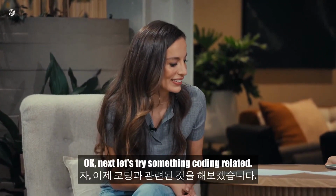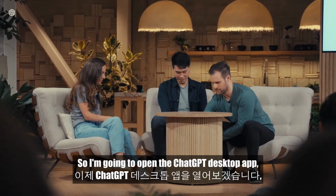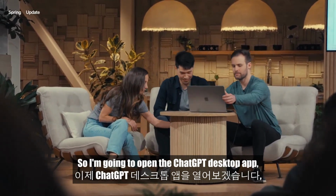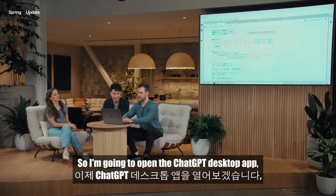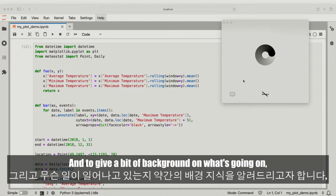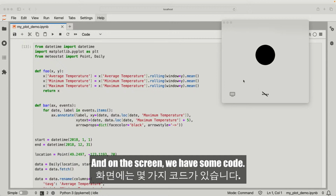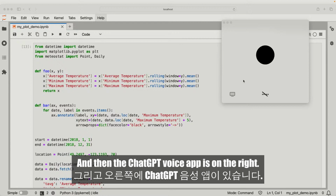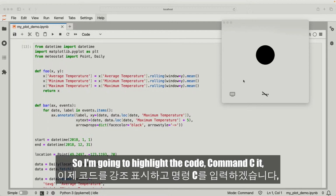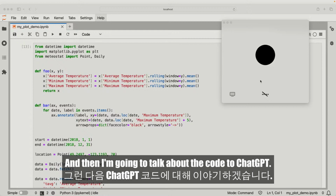I think so. Okay, next let's try something coding related. So let me take out a computer for this. Okay, so I'm going to open the ChatGPT desktop app, like Mira was talking about before. To give a bit of background, here we have a computer, and on the screen we have some code, and the ChatGPT voice app is on the right. ChatGPT will be able to hear me, but it can't see anything on the screen. So I'm going to highlight the code, Command C it, and that will send it to ChatGPT, and then I'm going to talk about the code to ChatGPT.